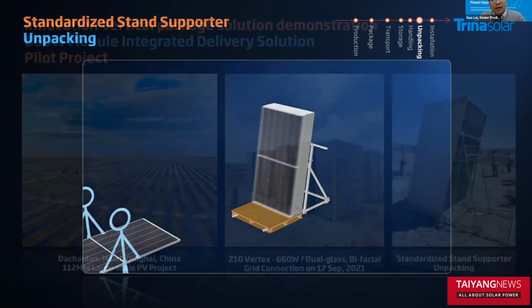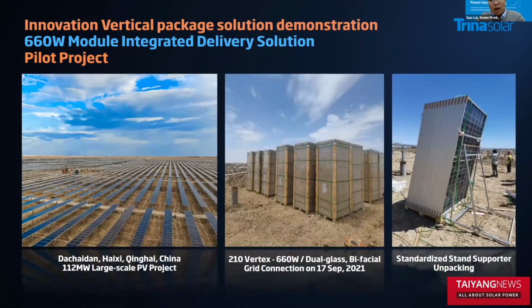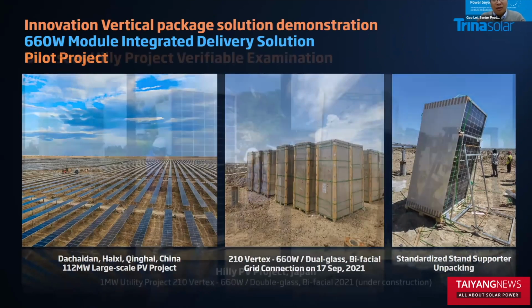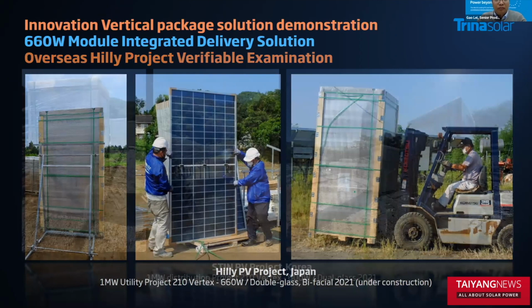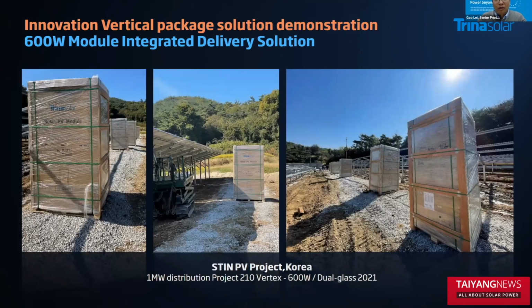And here are some pilot projects in China and in other countries. First is the project in Qinghai province in China, 112 megawatt. The second is a project in Japan, it's 1 megawatt. And the third project comes from Korea. It's a 1 megawatt project with a vertical packaging solution.